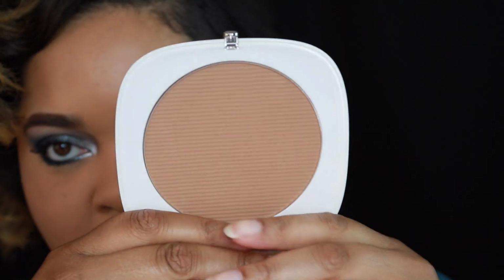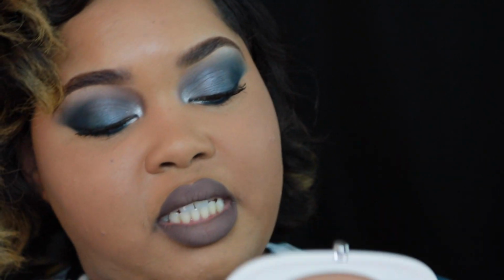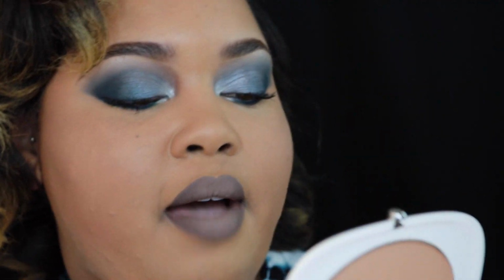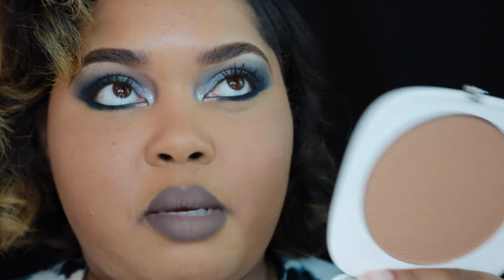And here is the bronzer. So this bronzer is extremely popular. It smells like coconuts. I don't know if this is gonna work on my complexion. I think it might be a little bit too light, but we'll see. This does have 25 grams of product, or 0.8 ounces of product. I grabbed mine from Sephora. This one has been sold out so many times. It continuously sells out online. I couldn't even get it online.